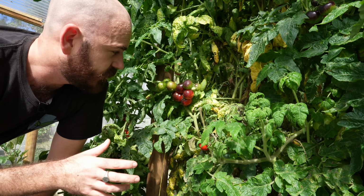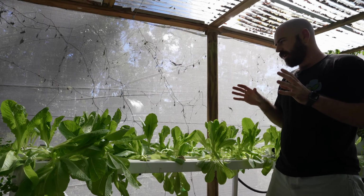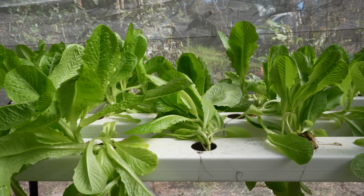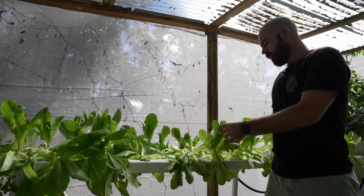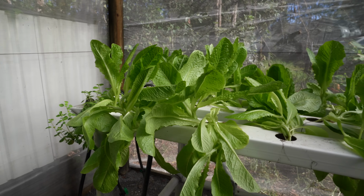But it's not all bad news. I have been getting a ton of tomatoes off these plants. The NFT has been working a treat as usual. The problem here is that I let these get too leggy in my propagation area yet again. Also, I have multiple lettuce coming out of the plugs.